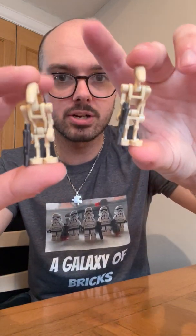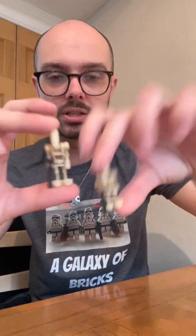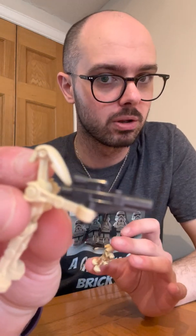They're the standard tan, beige, sandy coloured B1 battle droids. Nothing fancy about them. They're in a lot of old Republic era sets now. They're a dime a dozen. You can get them on the second-hand market, eBay, Bricklink, things like that. They feature in a lot of sets. They're quite nice. The only interesting variant I've noticed with these ones is that their blasters are actually more of a dark gunmetal grey colour. They're not the all black ones that you get with the Stormtroopers or the Clone Troopers. So, I mean, that's nice.